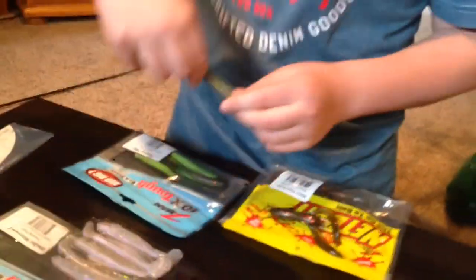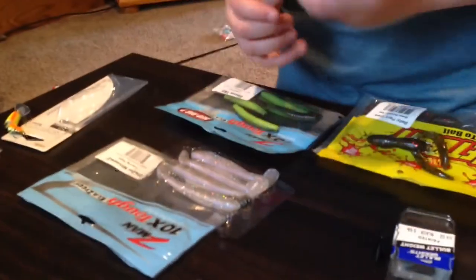Stretch test. Snap. Okay, then we got the Z-Man Diezel MinnowZ. Stretch test. How did that not break? An Opening Night color. Is that like only $2 too? Yeah, nice. That was only $2.